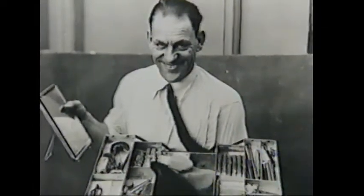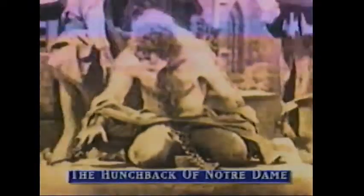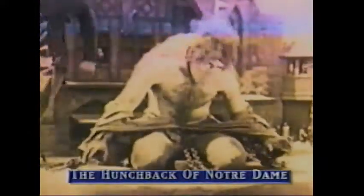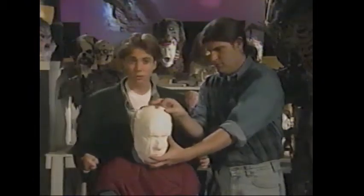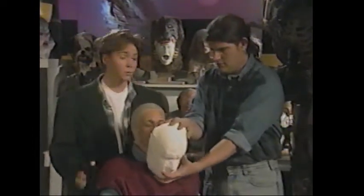Known as the Man of 1,000 Faces, Chaney always applied his own makeup. In The Hunchback of Notre Dame, he used mortician's wax, grease paint, synthetic hair, and a 20-pound plaster of Paris hump to become the deformed Quasimodo. Today, actors rarely apply their own makeup. In fact, once the hardened life cast is removed, the actor is free to go.